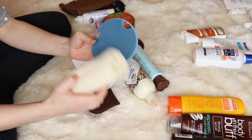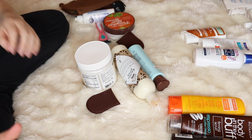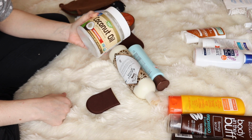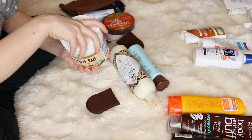They're both pretty new to me. This is like a silicone one, and this is like a natural loofah. I don't know. They're really lightweight, so I'm not worried about those. Does anybody not have a giant tub of coconut oil in their bathroom cabinet? Like, I feel like that's just one of those things that everybody has.